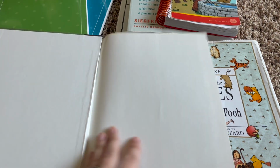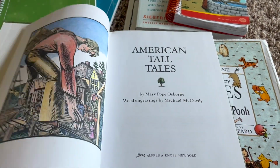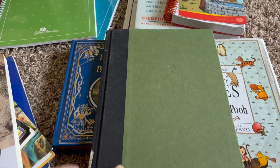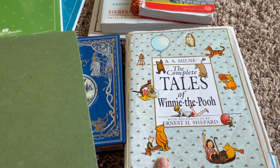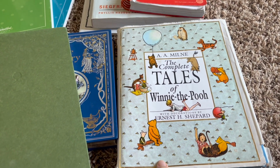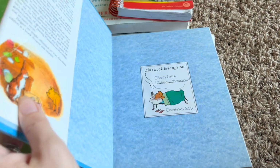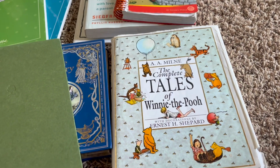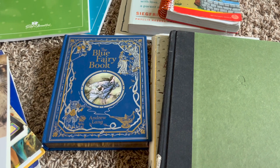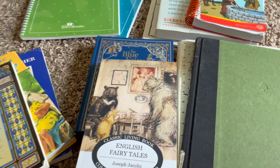And then this one is American Tall Tales. It's missing its cover, but I got this one online from thriftbooks.com, and I can't remember if we're going to be doing this one this year or not. That may be on our list next year, but I have the Complete Tales of Winnie the Pooh. This one has had a hard life. I've had it since my oldest was a baby, so it's kind of fallen apart a little bit, but it's been well loved. I have not read it with these particular children, though.